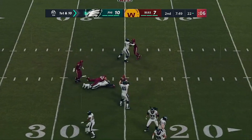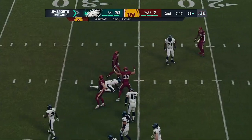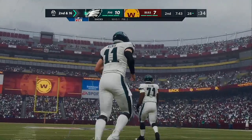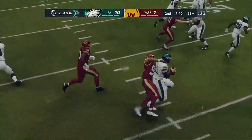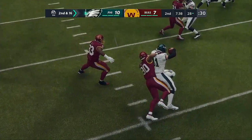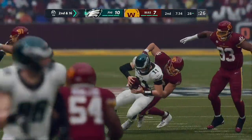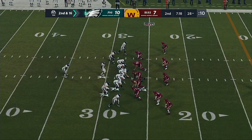Throwing on first is Wentz, and they're going to get him. He's sacked back around the 28. Montez Sweat. Credit him with a sack, and it goes as a loss of 6. Well, the beauty of screen passes is they take a little time to develop, and they can often hit big, but sometimes they take too long to develop, and sometimes you get sacked.